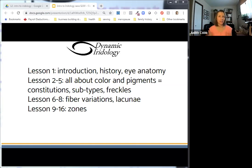Lessons 9 through 16 is zones. Now zones, that's a really nebulous term, isn't it? When we break the eye down into concentric rings, each of those concentric rings, and there are 7 of them, relates to something specific in the body, whether it's digestion, nutrient assimilation, nutrient transportation, how the muscles and organs use the nutrients, how the bones use the nutrients, how the surface circulation and lymphatics are, what the skin does. And when we understand those zones and overlay that information on top of markers, as in fiber variations and lacunae, and on top of colors, we get even more information, and it helps us to laser in on what is important for this client.